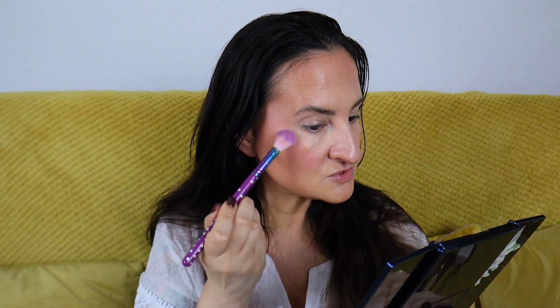So this is the shade I've got. I'm going to swatch it. So here's the swatch. It is very glowy. Slightly reminds me of Ofra highlighters because it does have this similar glow and pigmentation. So let's try it out. I'm just going to try it on one side of my face as I usually do.